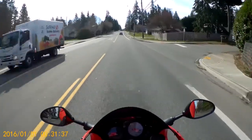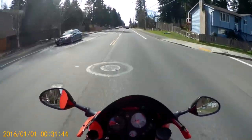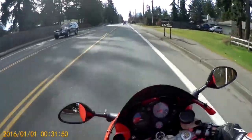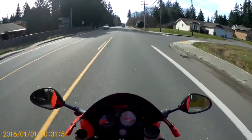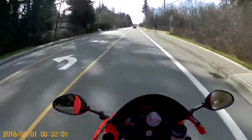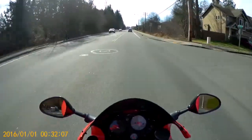This is a typical neighborhood in Washington State. Lots of frame houses. Wood is cheap and plentiful here, obviously. Dodging the manhole covers. Anyway, I've always loved Ducatis. Beautiful bikes. Well made. Oh, the neighbors are home. But they're expensive and fussy to maintain. Oh, checking my gloves.